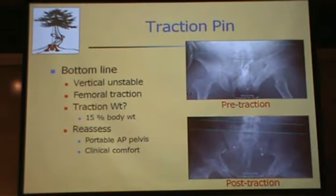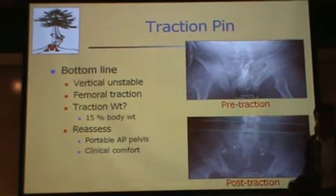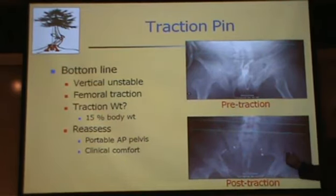So this is a classic case. You can see the left hemipelvis is quite high because they have essentially a vertical unstable pelvis. And you can see that with traction, and you see those coils from the superior gluteal that was injured. But the other thing now is the nerve comes down there too. So by us doing this, it hopefully will decrease any further neurological compromise.